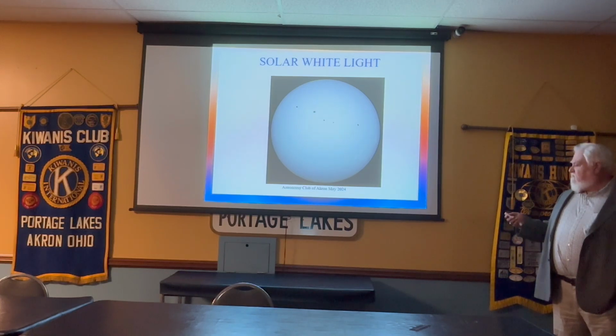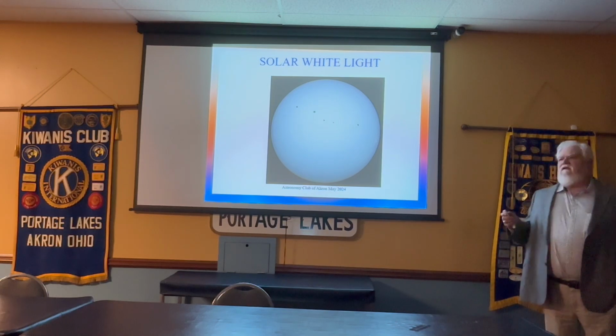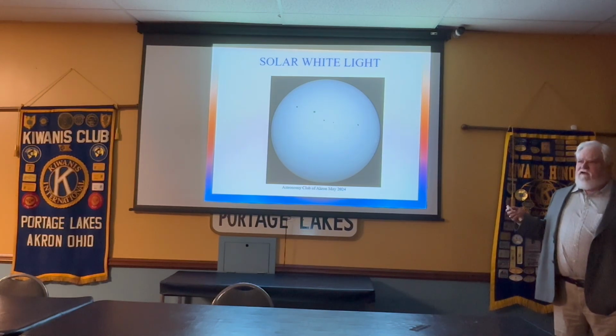We can see sunspots. We can see active regions around the sunspots. Sunspots, interestingly, always appear in pairs. A sunspot is either the entrance to or the exit from a magnetic tunnel down into the photosphere. The photosphere is the outermost layer. You can't always see them in pairs because the other one might be around the other side, around the limb, but they always form in pairs. Those are sunspots.